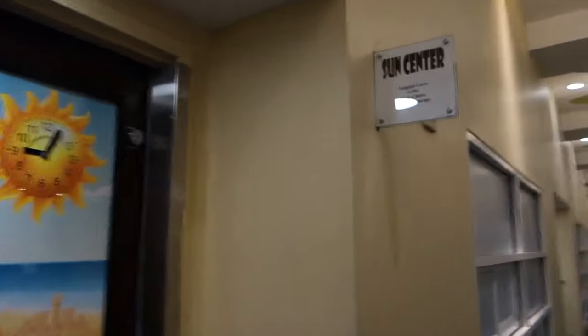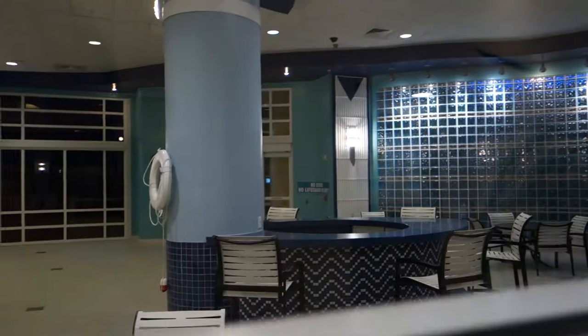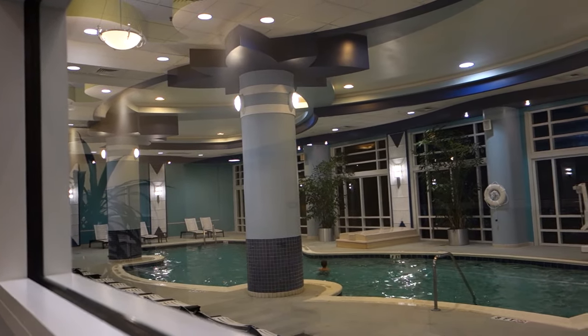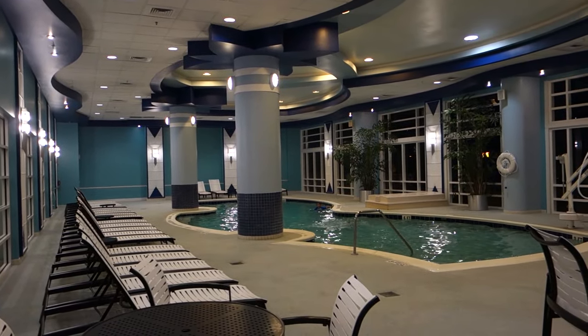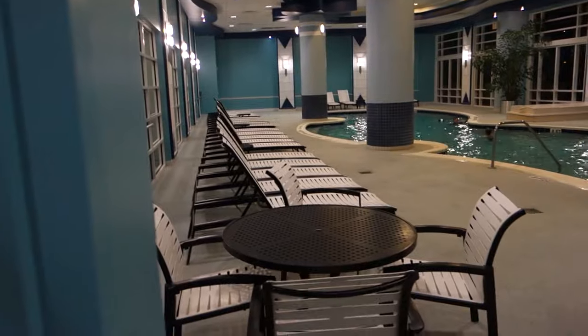Here on the lobby, there isn't much to see up here, but that is the Sun Center. They'll store your luggage if you need it stored. But over here is the other indoor pool. It's like a sitting area, and there's indoor pool number two. A look inside it. That's like a bar area, with some seating areas here.